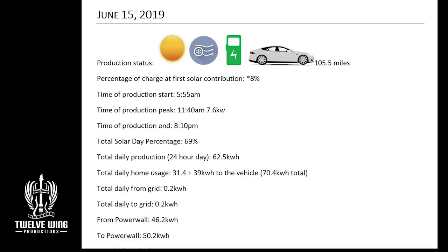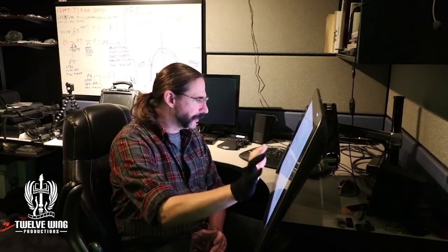So again, from the Powerwall, 46.2 kilowatt hours, to the Powerwall, 50.2 kilowatt hours. So for those of you who are looking to emulate what we're doing here and have an electric vehicle or two, this is what you're looking at as a minimum requirement for doing that. 39 kilowatt hours were put to the vehicle that morning, and that power has to come from somewhere. And the notes.